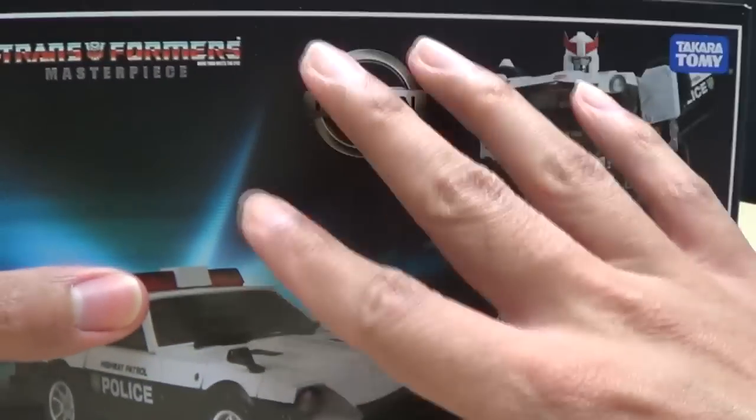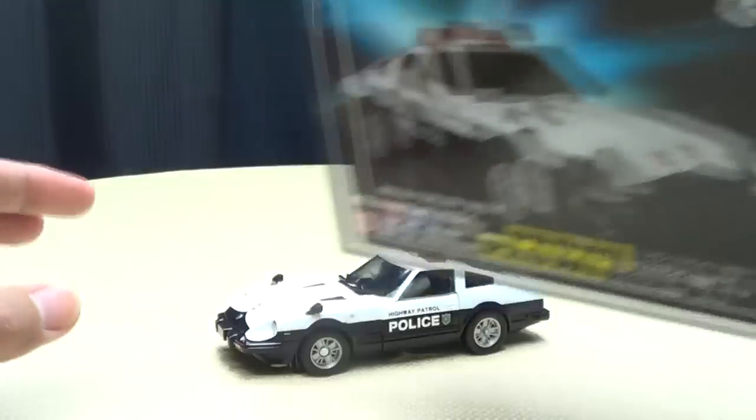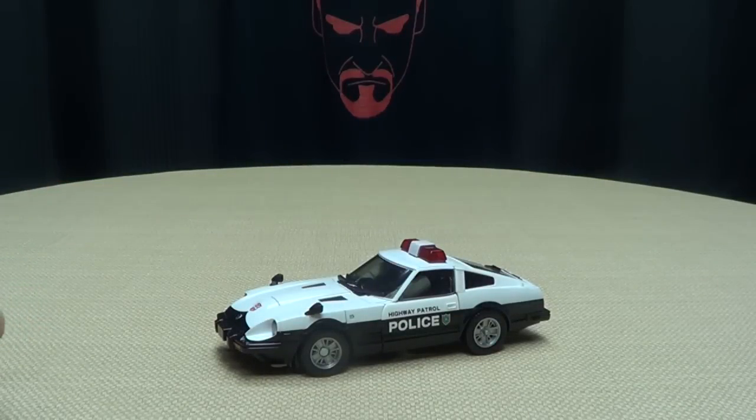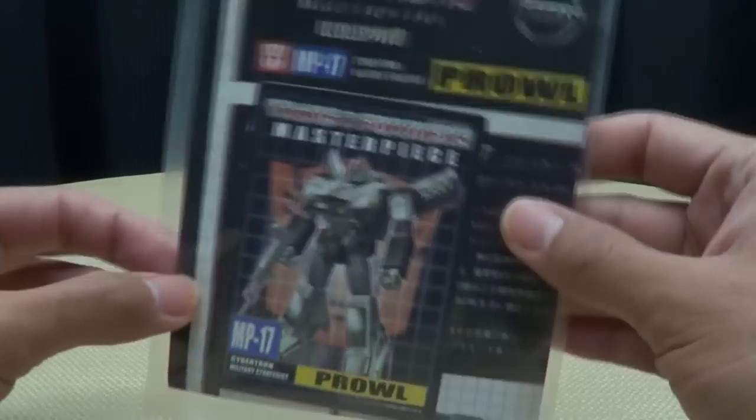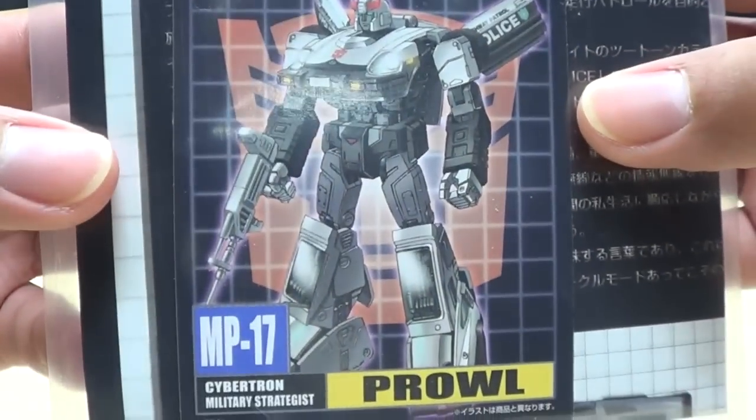I don't throw masterpiece boxes, okay? I'm sorry, I don't throw these. I'm gonna set this down right here. But also in the package, you get, of course, your instructions and your little collector's card right there, which looks pretty cool.